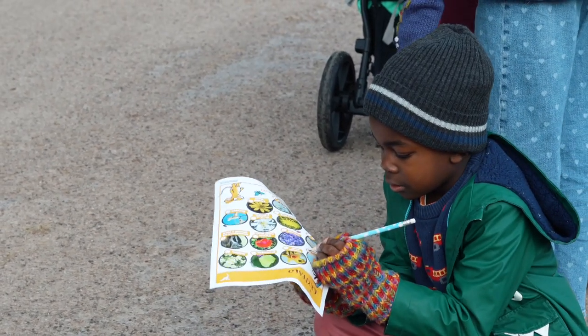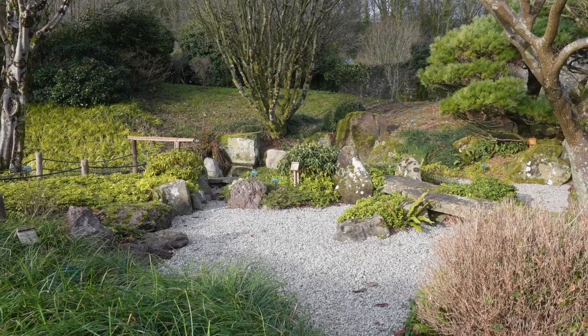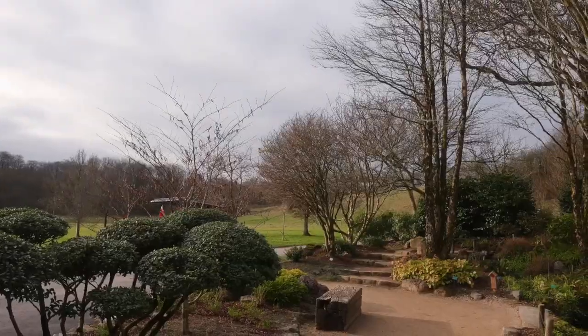Although we toured the garden in winter, there were numerous plants and elements that were outside that were still visible and very attractive. In particular, there was a small Japanese garden that really captured my attention.